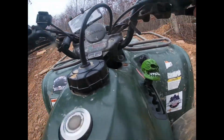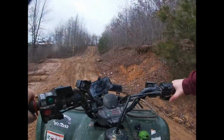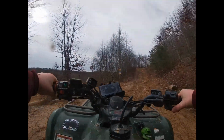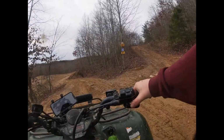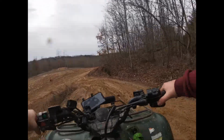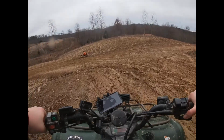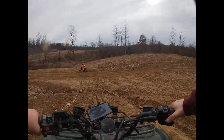There are at least 20 hill climbs here, if not more. Some are big, some can be over 200 foot tall, and some are small, only 50 foot tall. And again, almost anyone can go up them. So for those reasons, I'm giving the hill climb category to Wildcat. I'm giving it an 8 out of 10.